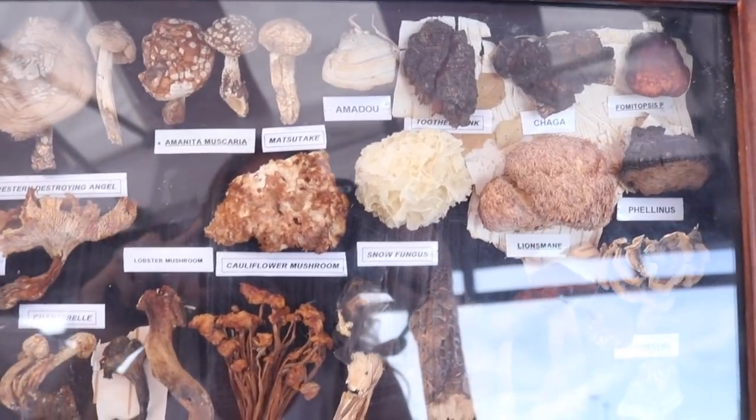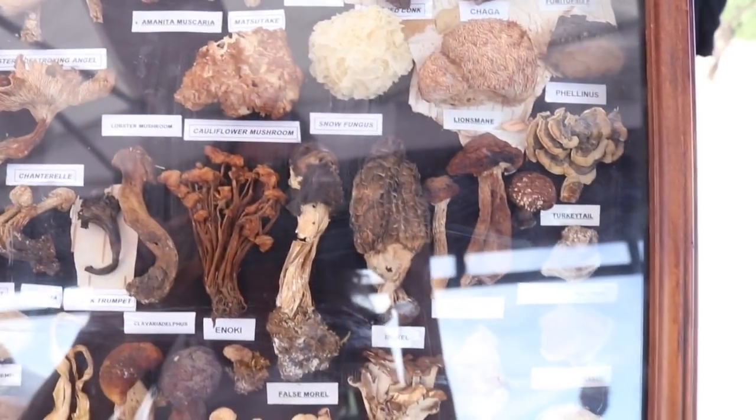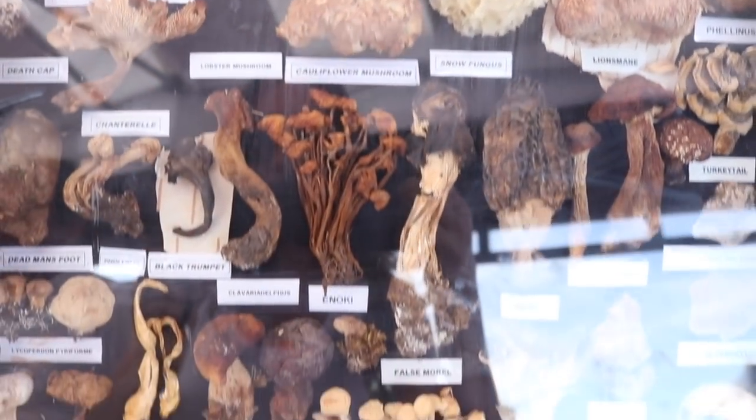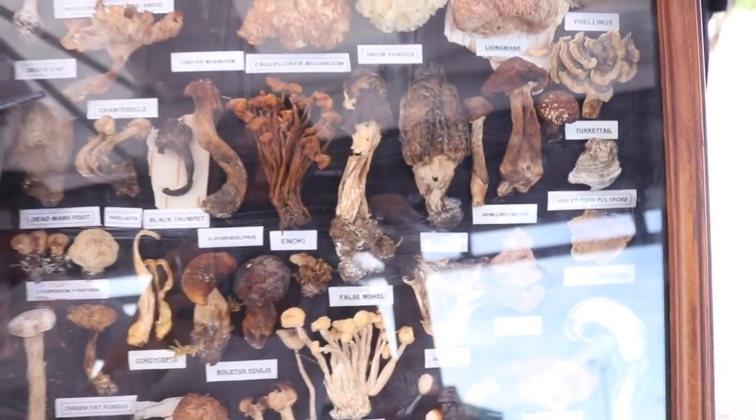How did you get into mushrooms? Actual mushrooms, all dried. Because of my dad. Oh, is that right? It's because of my dad. Snow fungus, look at that. It changed his life so much, I helped him come back.